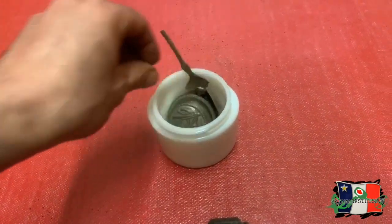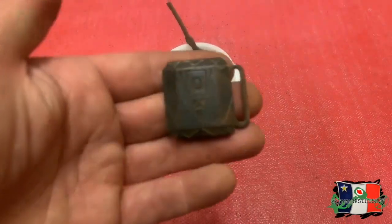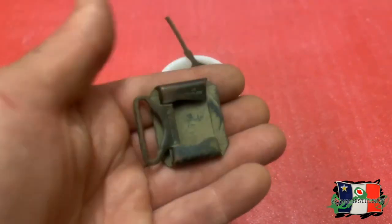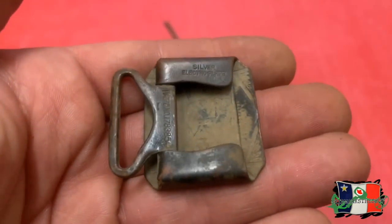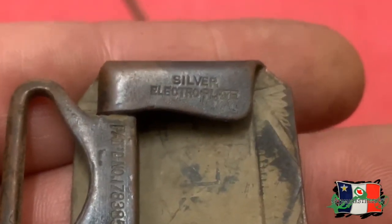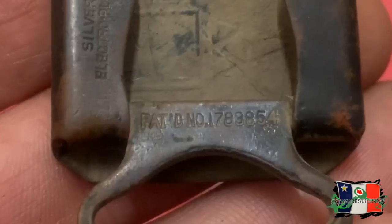And then the main piece of the day was this beautiful, beautiful, beautiful buckle. If you look closely, you can see it used to be silver electroplated. Very cool. And also, upon cleaning, I did notice it had a patent number.